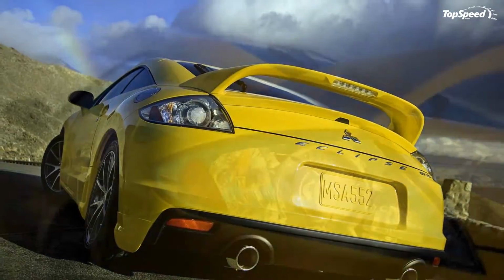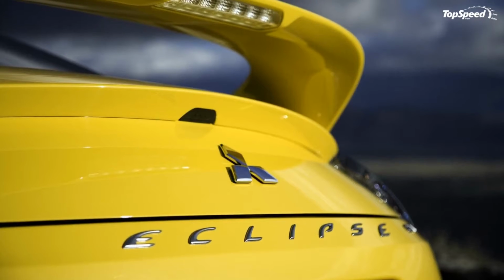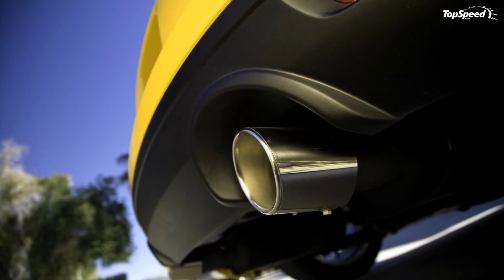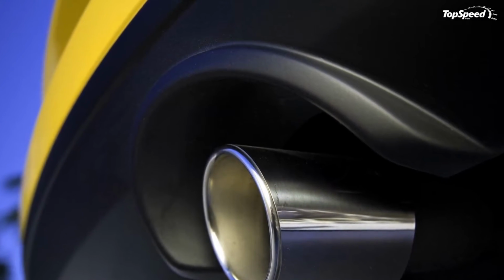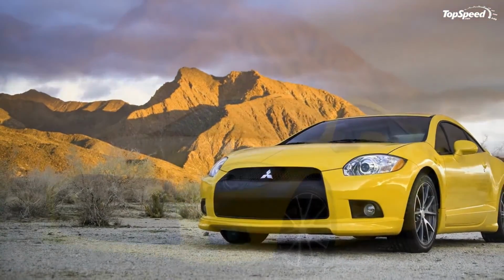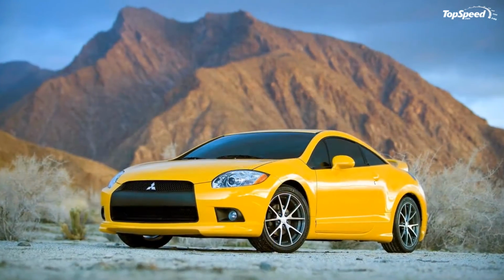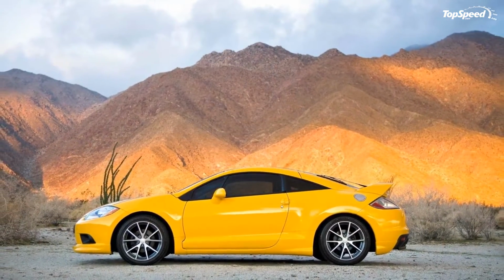A rigid platform enables the four-wheel independent suspension to give the Eclipse sporty road manners and a compliant, comfortable ride. The front suspension uses a proven McPherson strut design with a 22-inch stabilizer bar. On the Eclipse GT, a strut tower bar supplements chassis rigidity. The low-mounted multi-link rear suspension is equipped with either a 20-inch GS or 21-inch GT rear stabilizer bar.